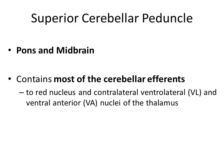And then we have the superior cerebellar peduncle, which is basically at the junction of the pons and the midbrain. And this is where most of the output from the cerebellum goes. So input comes in through the inferior and middle, and the cerebellar output goes out of the cerebellum through the superior cerebellar peduncle. The majority of the cerebellar efferents go to the red nucleus in the midbrain, as well as nuclei in the thalamus, known as the ventrolateral and ventral anterior nuclei, or VL and VA.